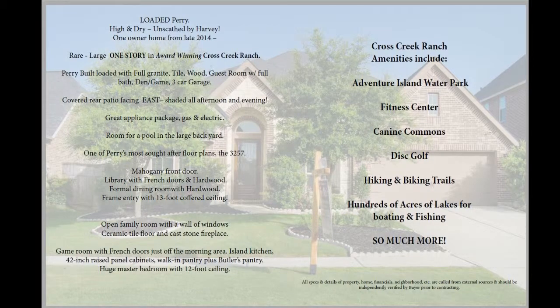So we've got a high-end drive. This home was unscathed by Harvey. It was here during the hurricane, but it did not get flooded. Now this is a Perry, but it's more than just a Perry. It's a loaded Perry. This is a one-owner home from about October 2014, I believe, when it was first sold. It is a rare large one-story home in award-winning Cross Creek Ranch. I already touched on that.